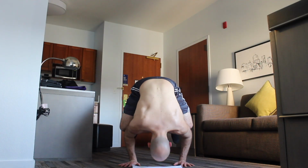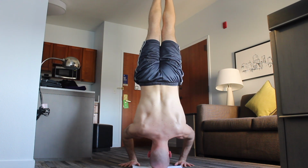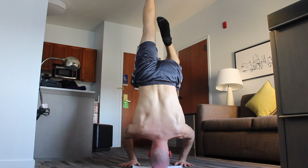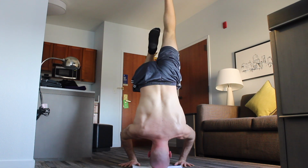And after the handstands, I decided to put a towel on the hotel floor and finish things off with some headstands. What I really love about headstands, and you would know this if you watched my headstand tutorial, is that you can use them to have a base of stability so you can move around your legs and really challenge your core while you're inverted. A lot of fun stuff.